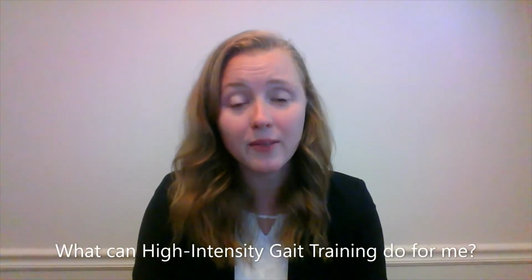So basically, repetition is the number of times that you practice something. In high intensity gait training, you'll take a lot of steps. And specificity is how close what you're practicing is to what you want to improve. So if we want to improve walking, we practice walking. High intensity gait training is intense enough, repetitive enough, and specific enough to help improve your walking. But walking speed, distance, and quality aren't the only benefits that you'll get from high intensity gait training. Evidence has also shown that it can help improve your balance and your transfers to help with overall function.